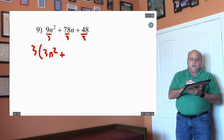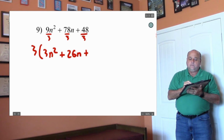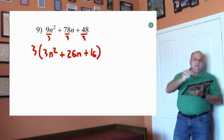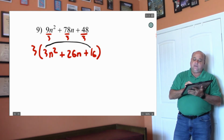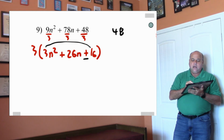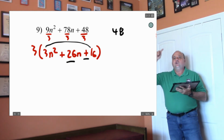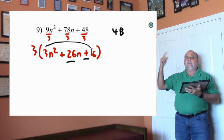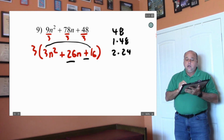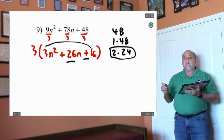3n squared plus 26n plus 16. Okay, now then I'm going to multiply my a and my c, and the number's going to get bigger. 48's not that bad. I can do that in my brain. I want to add up and get 26. So once I get to one that adds up to 26, I'm going to stop. So 1 times 48 works. 2 times 24, ding. 2 times 24 is 48, and it adds up to the 26, doesn't it?